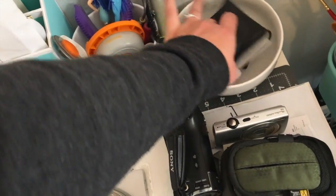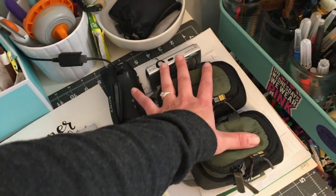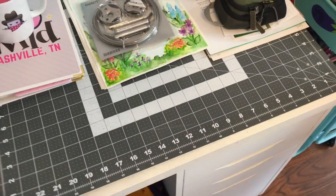I usually keep my microphone in there. I've got one of my cameras charging here, and then these cameras were used for my son's yearbook that I have to download pictures off of. And then a stack of stuff I've got to go through. I also have my cutting mat on here.